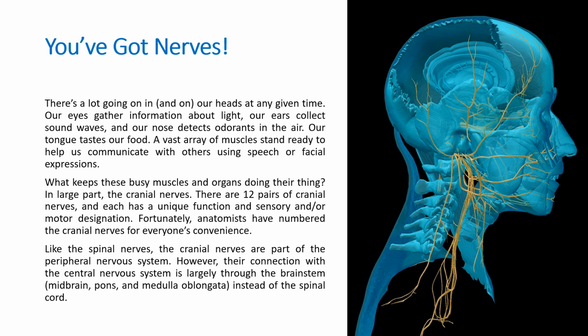There are 12 pairs of cranial nerves, and each has a unique function and sensory and/or motor designation. Fortunately, anatomists have numbered the cranial nerves for everyone's convenience. Like the spinal nerves, the cranial nerves are part of the peripheral nervous system. However, their connection with the central nervous system is largely through the brainstem, which is the midbrain, the pons, and the medulla oblongata, instead of the spinal cord.